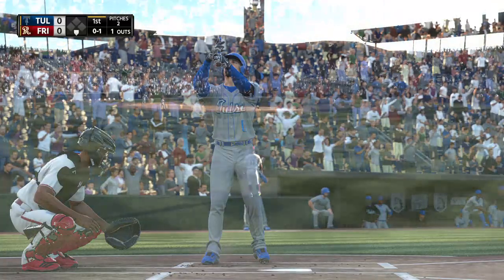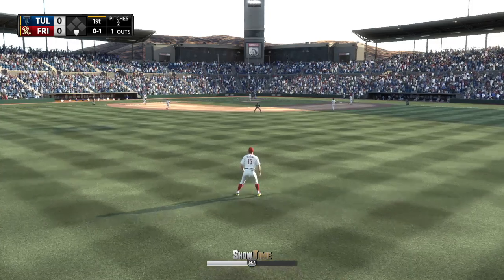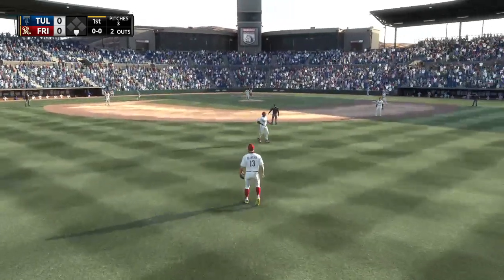Coming to the plate now, Brian Roberts. He'll get to take his first cuts here. 0-1 count. Here's the pitch. Popped up. Hernandez into shallow center. Two gone.